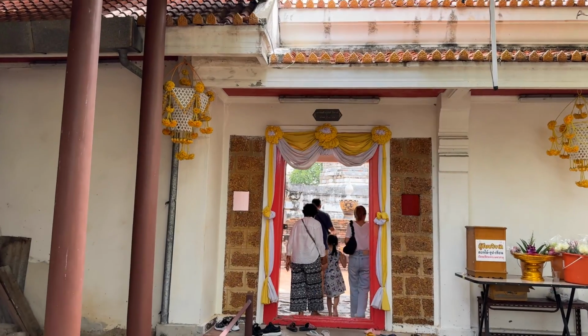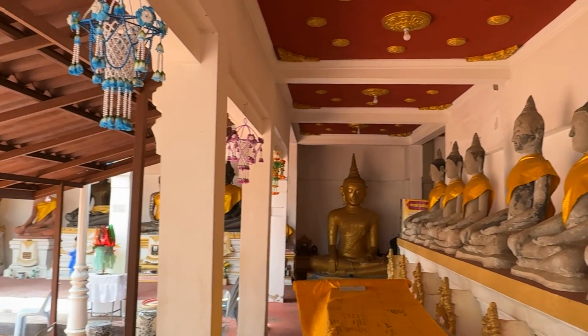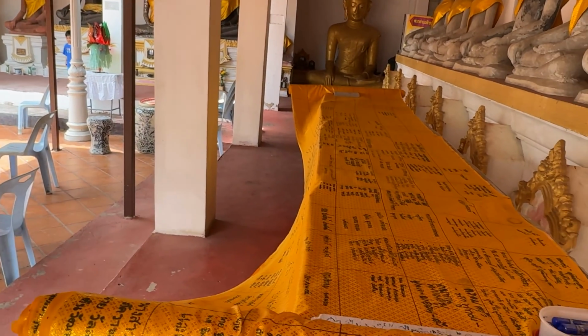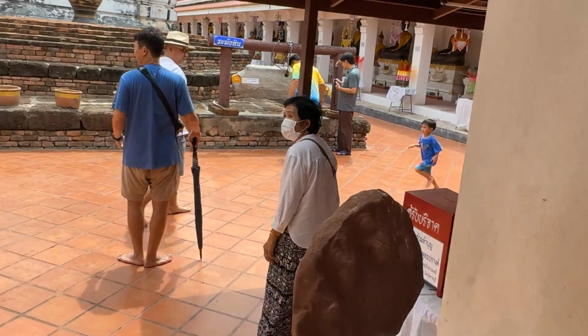So we'll go in here and we'll look at this prang. So we come in the gate. They have all the Buddha images lined up here. And then they have this cloth, so you can come and write a message or your family members' names or something like that on the cloth.